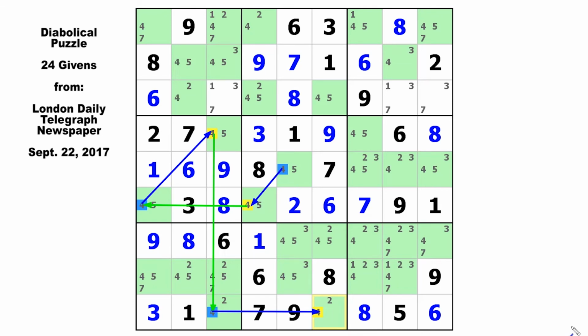So that means any four that can see both of those fours will be false, and there are two of them. There's one here and one here. So those are both false. Okay, so let's get rid of the colors. Now we've got a naked pair on five and three, so that can't be a five, and that can't be a five. And now we have a naked pair on four and two, so that can't be a four.